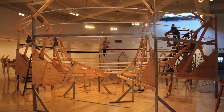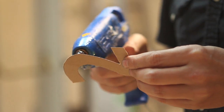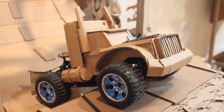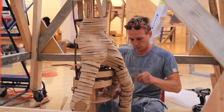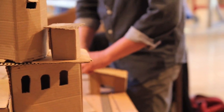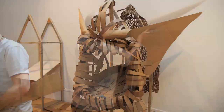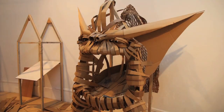I am part of the Cardboard Institute of Technology, otherwise known as CIT. The Cardboard Institute of Technology is a collective of 3 to 10 artists that create using cardboard and any other reuse materials. I think we all have a love of kind of mystical, mythical storytelling that has got a little punk rock edge.